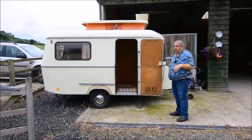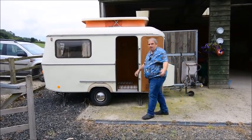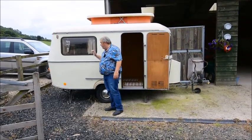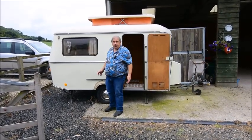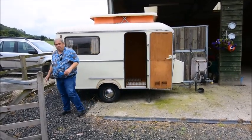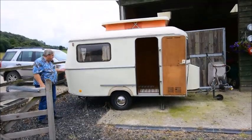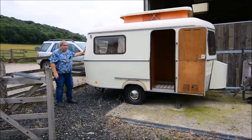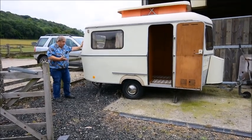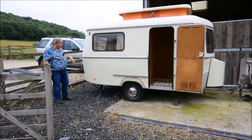I've just had a quick look round it and a quick look in, and it's looking very, very original. But Eribas, well, it's like the VW of the caravan world. These fetch money. They're very, very sought after. Even the modern ones, several years down the line, fetch very good money, because these were built to last. They had a steel framework. The design goes back to the 50s, and most of these were also kept undercover. So again, that would help keep these caravans in very good condition. So, very dynamic, very strong.